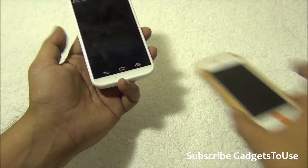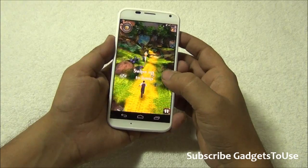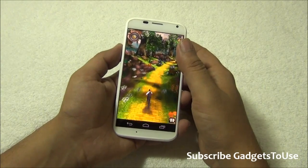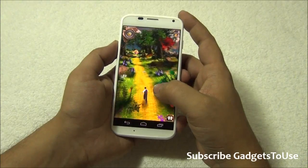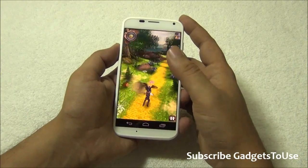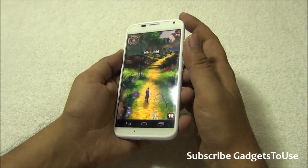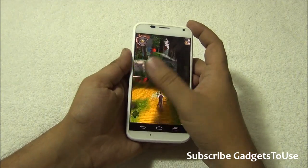Let me just run a game as of now. So as you can see, we are running Temple Run OZ, which is a casual graphic intensive game. The kind of colors I see in this game rendering is pretty good. The kind of response I'm getting from the touchscreen is also pretty good. There is no problem. You can play this game without any issues on this device. The touchscreen response is good and the graphics are also pretty fine. The draw distance for the game is also pretty good, and the gravity sensor on the device is also working well, as you can see.